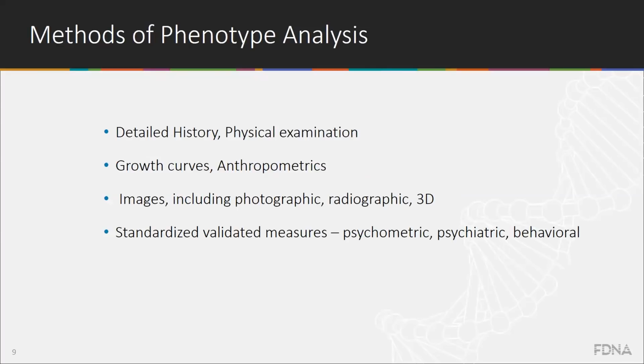On this slide, I've just given a selected list of methods of phenotype analysis, again, primarily focusing on medical genetics and syndromes. For other disciplines, you would likely have a different list, which I'll mention in the next slide. Of course, there's our trusty detailed history and physical exam. In genetics, of course, we would use growth curves, ideally syndrome specific, anthropometrics, show you an example of that.